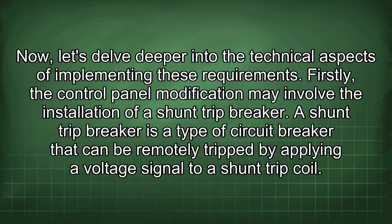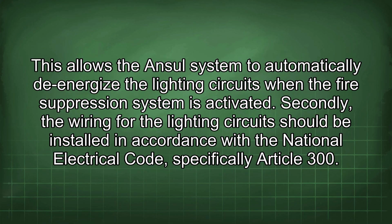Firstly, the control panel modification may involve the installation of a shunt trip breaker. A shunt trip breaker is a type of circuit breaker that can be remotely tripped by applying a voltage signal to a shunt trip coil. This allows the ANSL system to automatically de-energize the lighting circuits when the fire suppression system is activated.